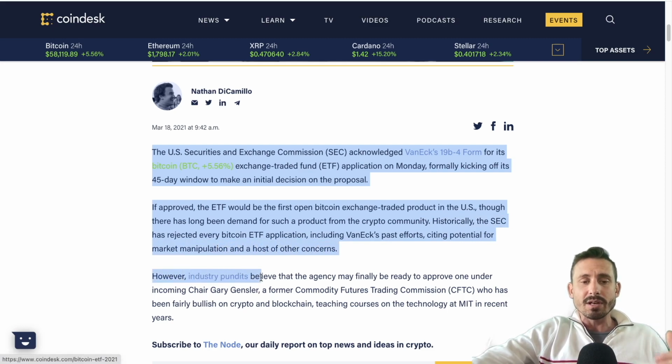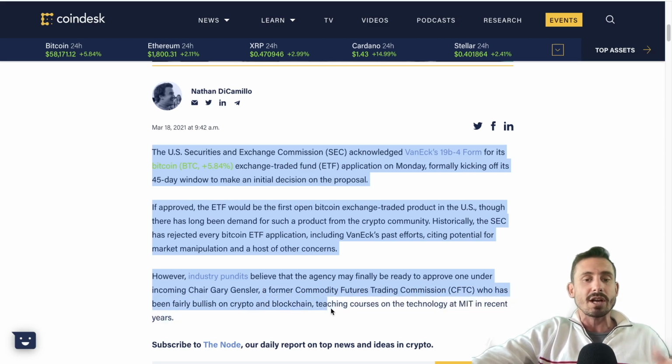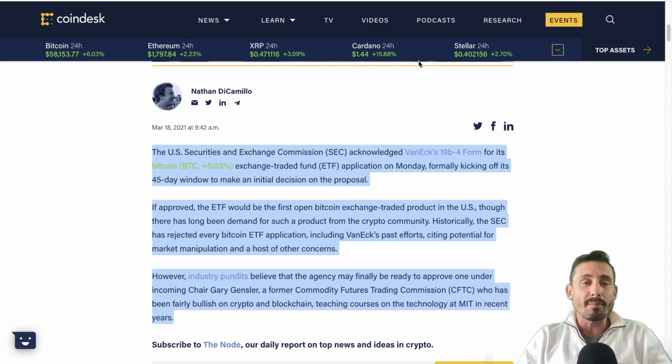However, industry pundits believe that the agency may finally be ready to approve one under incoming chairman Gary Gensler, a former Commodity Futures Trading Commission chair, who has been fairly bullish on crypto and blockchain, teaching courses on the technology at MIT in recent years. So will the SEC this time approve the first Bitcoin ETF in the United States?